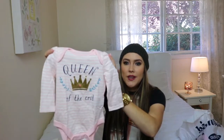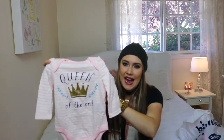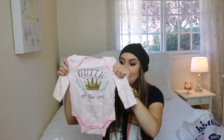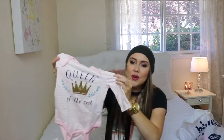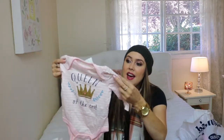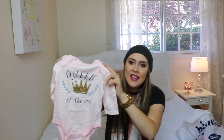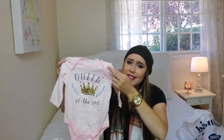This one says Queen of the Crib. This is by Baby Gap, and I've been looking for a onesie that said this, but I didn't find any cute ones, and then I was on Baby Gap one day, and I saw it, and I was like, oh my god, that is perfect, and it's just this really cute pink striped onesie. Then it has a beautiful gold metallic crown in the middle, and the saying is to die for.